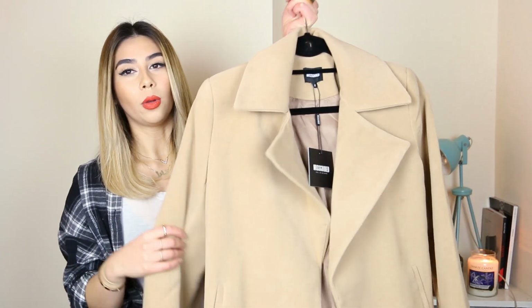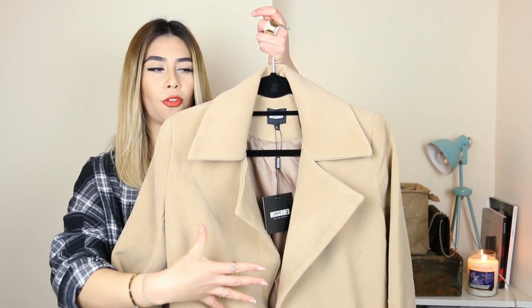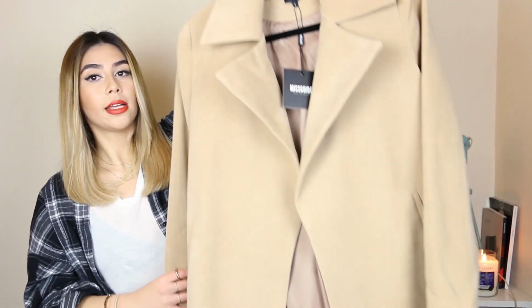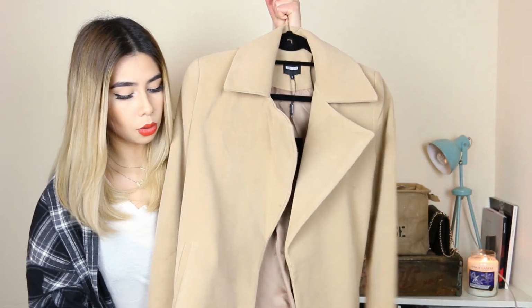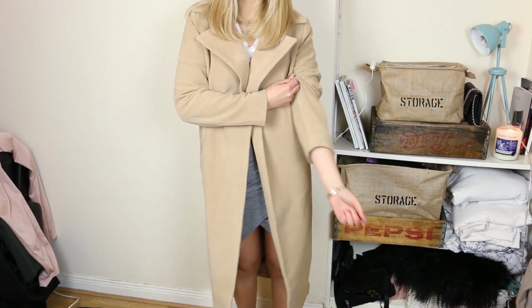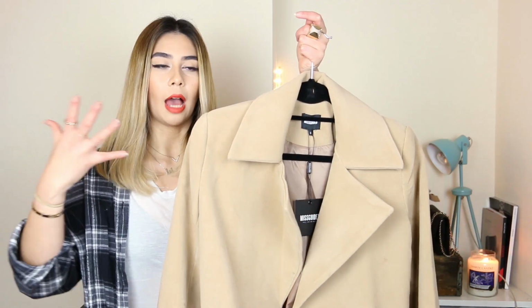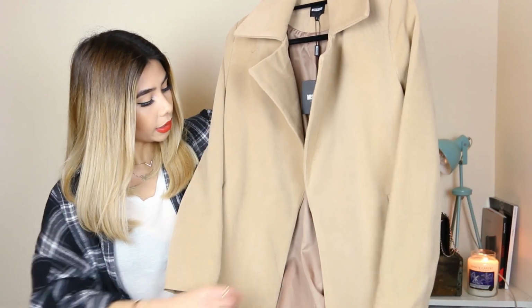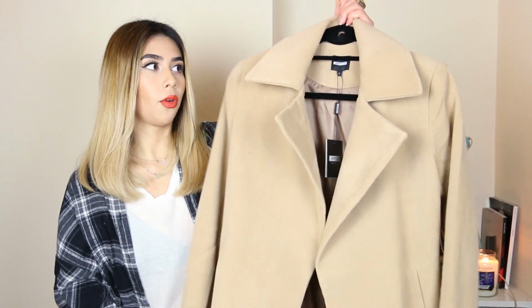Final piece from Missguided, I got a new camel coat. You guys know I have one from Zara, but it doesn't have this kind of classic front like this. And this is really the shape of my black one that I just showed you guys, but it's a little bit shorter. It's still a long line coat. It comes to sort of mid shin, and it's gorgeous. It's just, you know, the camel coat. And Missguided, again, did really, really good with this. It doesn't have any buttons, no hardware or anything, and it's pretty affordable as well.